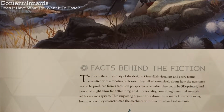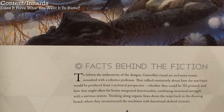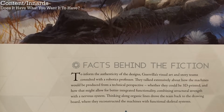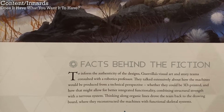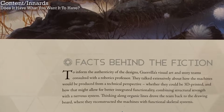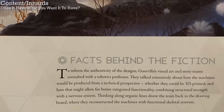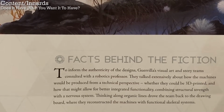One last thing about this, even though the rant is over. Well, here it mentions that the machine designers consulted with a robotics expert and even designed functional skeletal systems for each machine. And while that little tidbit is nice to read, it's also disappointing that that's all the book says about this. I mean, there's bound to be so much more interesting information connected with that little blurb. But we don't get any of it.